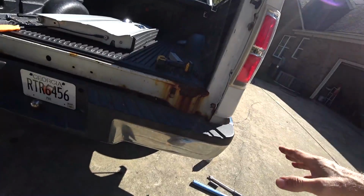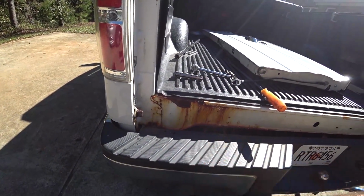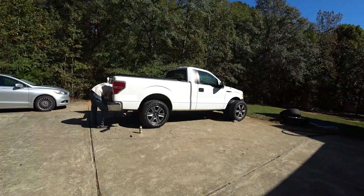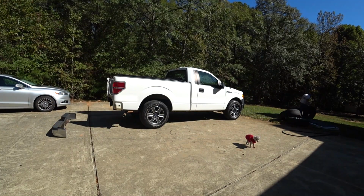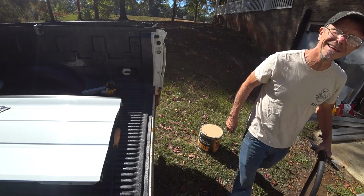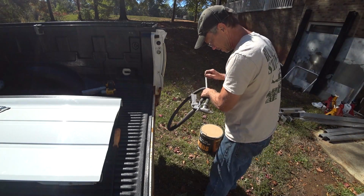That's what I'm thinking. All right, so I'm going to take the bumper off, try to clean this rust up and protect it so it doesn't get any worse. Back in there, that's not bad, just gotta knock it out. Hadn't used this in years. Left over from when I did a motorcycle.